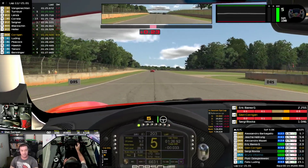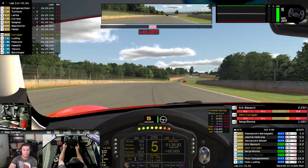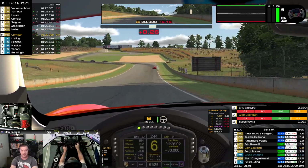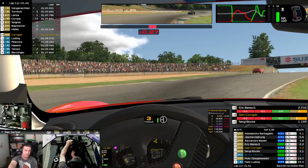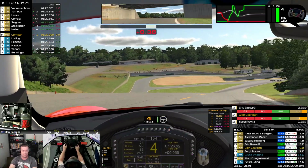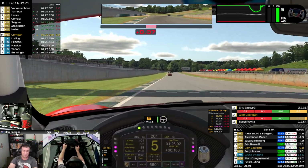Okay, the battle bot's red. But there's a nice battle in front. Just kind of keeping these guys at bay. I'd like to be in that battle.